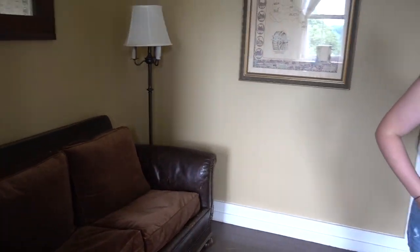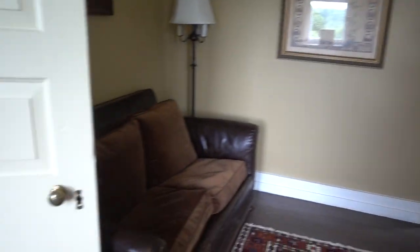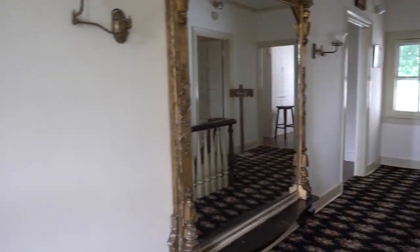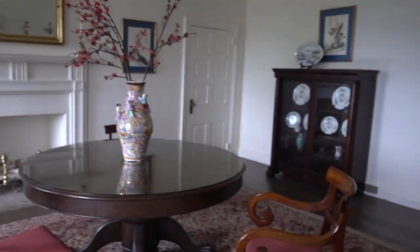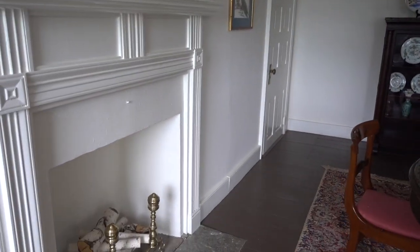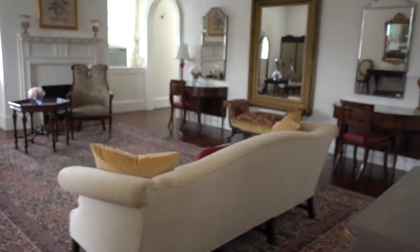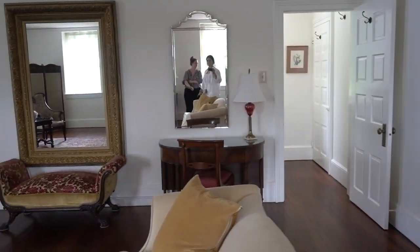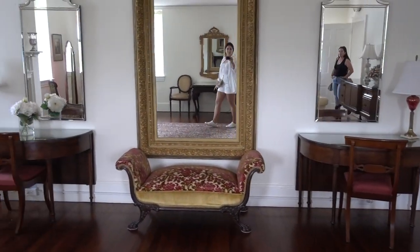These are huge. Very cool. I like the mirror. And this is so nice because I've also been in rooms where you're in this tiny little room. This is perfect. And then your bathroom's back there. Oh, this is so nice.